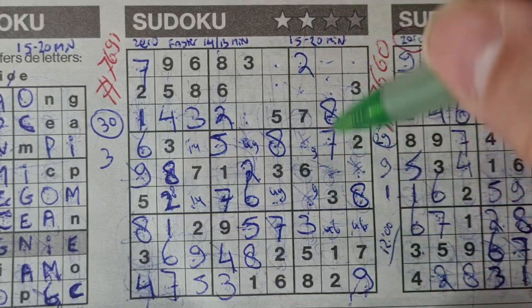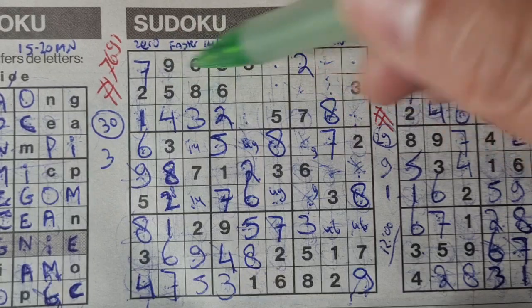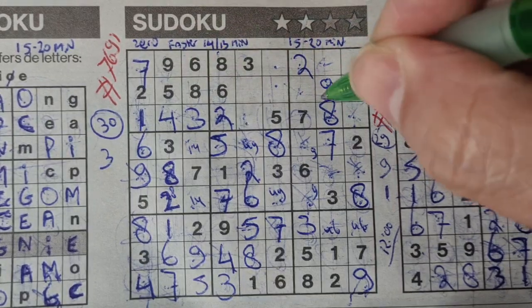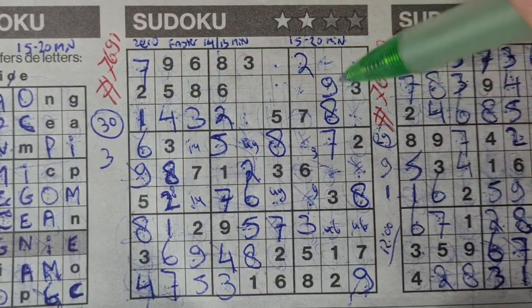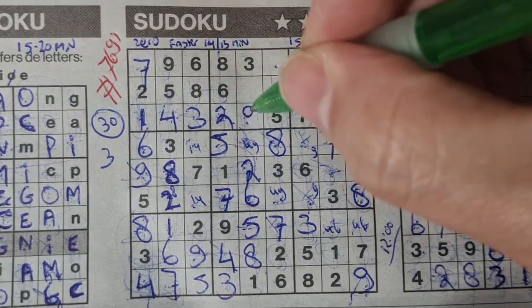9 in the last column. So the column between only 2 places left for the 9 should be here or there. We have a 9 in this row. No 9 there. 9 should be there. 9 in the first row. 9 in the second row. So the third row. Only place left for 9 should be there.